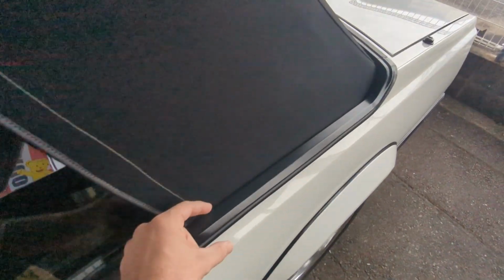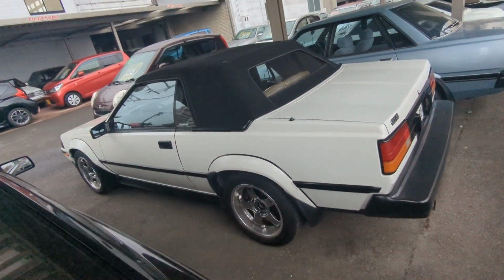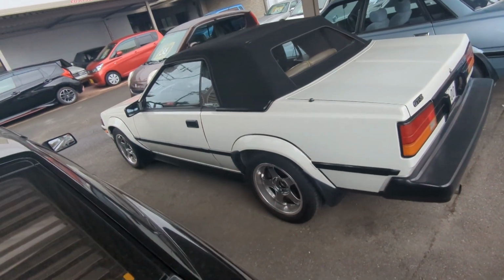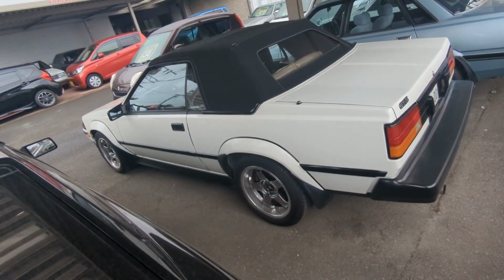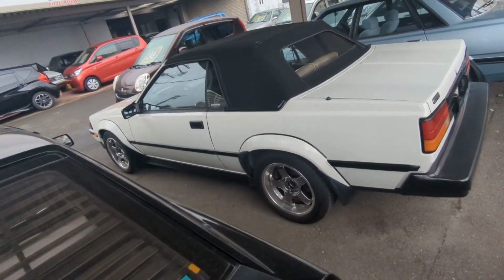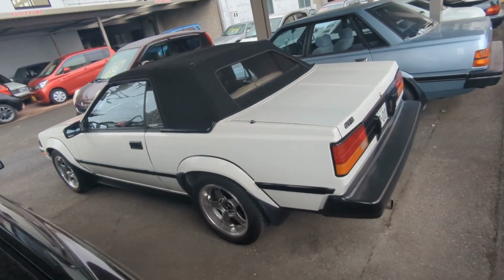Anyway, very nice. It's my first time seeing this, you know. I've always kept my eye out for convertible Celicas, not because I actually like them. I think it's just that they're an unusual thing to see. That's sort of where it starts and ends. But it's always welcome to see this generation of Celica.